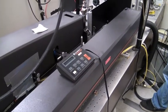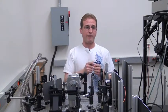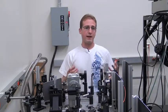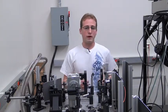And then we use the terahertz light to really rip the electrons out of the excitons and then force them to recollide with the hole that they originally left behind. And when they do this, the extra energy that they've gained in this process gets emitted as new photons at a different frequency. And that's all collected and analyzed by a spectrometer and a photomultiplier tube.